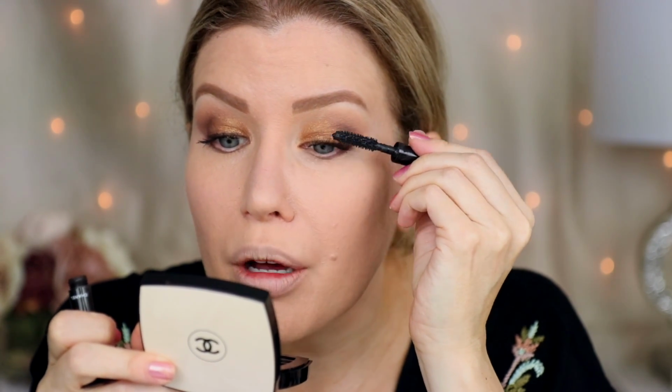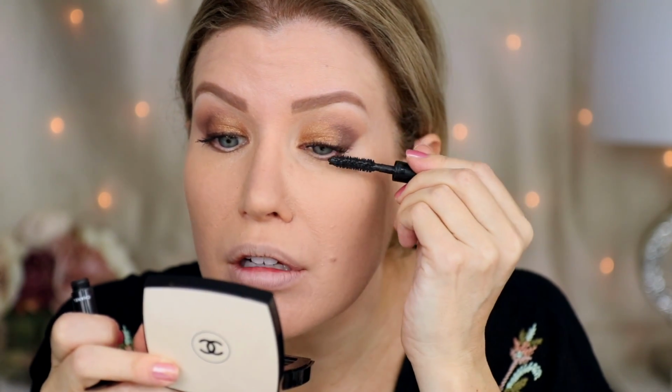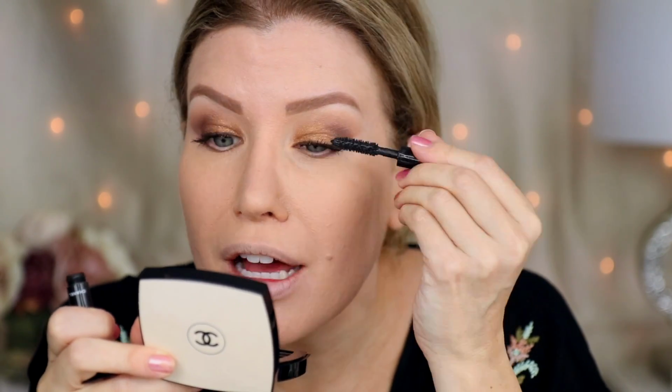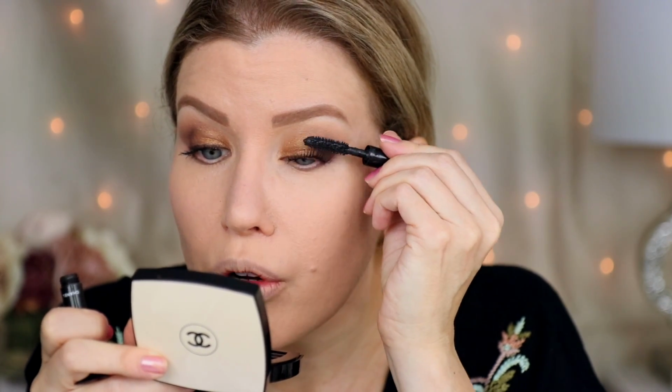My lashes have gotten so much longer from using New Lash for the last, I think, 8 weeks now. I am so happy. I think in a couple more months, I will not feel the need to wear false lashes all the time. Or maybe I can just do more corner lashes versus full strips. And I'm just putting a tiny, tiny bit on my lower lash lines.